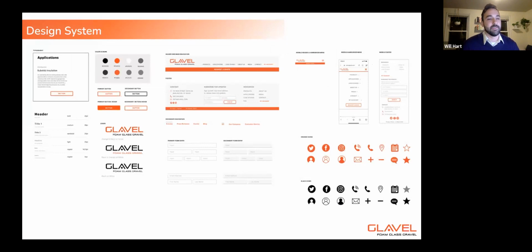One of the first design decisions we made was to retain their primary color that we refer to as Glavel orange. We tried to keep the color scheme simple outside of the vibrant orange primary color and use only black, white, and shades of gray as our secondary colors. This created a simple and effective color scheme that could be easily implemented and was also very versatile.